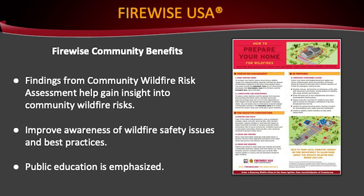So public education is emphasized. One of the things with the Firewise program is that once a year, the community comes together and does something educational. It could be a webinar at the leader's house, sitting around watching it. It could be attending a meeting. It could be going to a demonstration. It could be something where your community is learning consistently about wildfire.